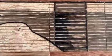This shows the top row of blocks with the cutting completed.